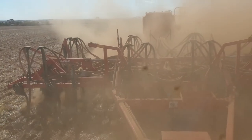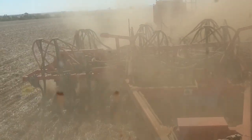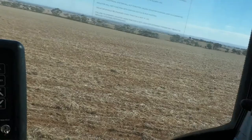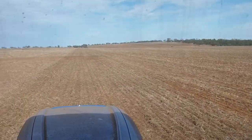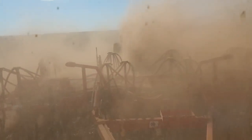But my word, is it dusty. You can see the dust pouring away from those boots with all that wind, but not game. I've set it back to 4,000, it should be heaps of wind. But anyway. There's a machine back there somewhere.